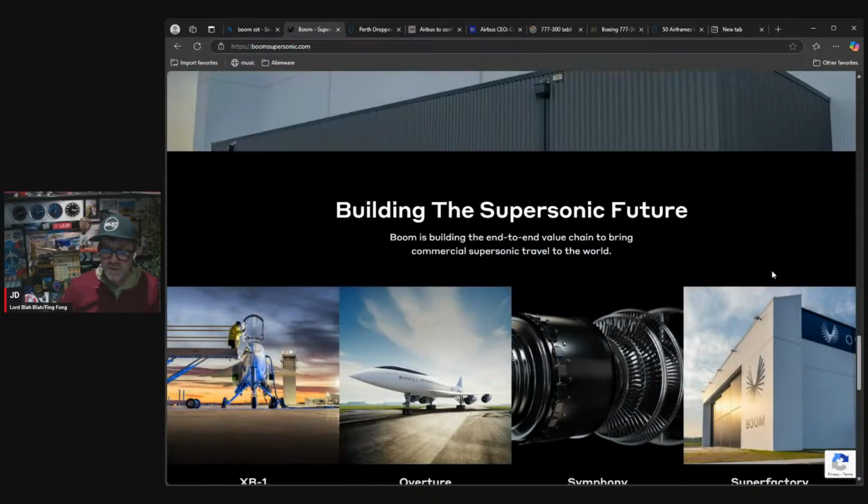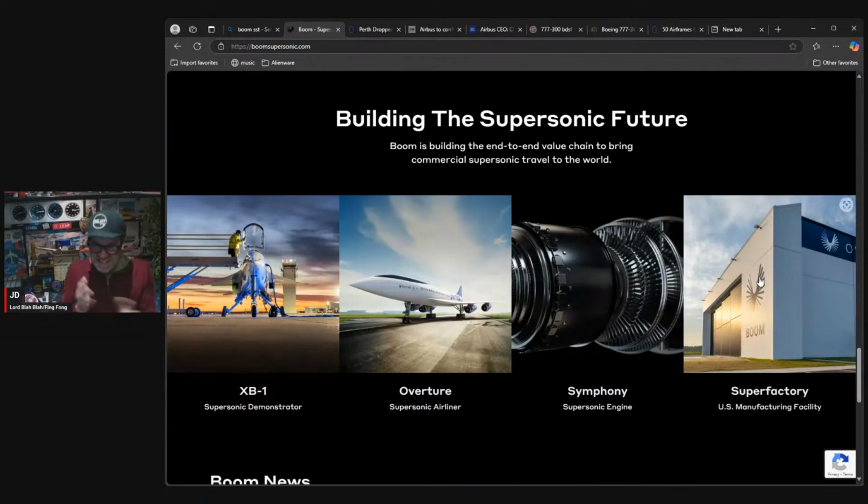Building the supersonic future. Yeah, I don't know. Look at the engines, man. I don't know, it just looks wrong, doesn't it? It's a big aeroplane as well, isn't it? Look at the big old triple undercarriage. Looks like 777 undercarriage. Looks quite beefy, doesn't it?